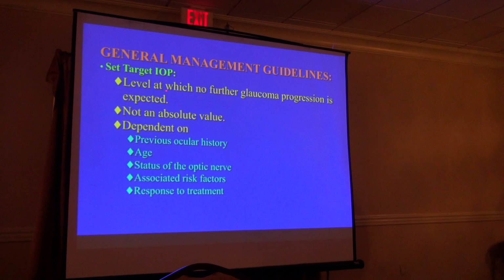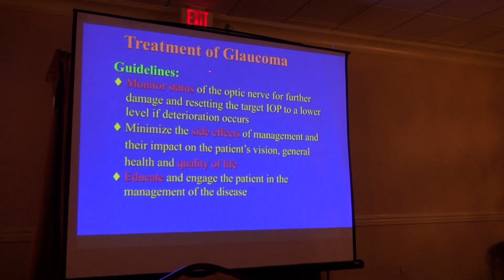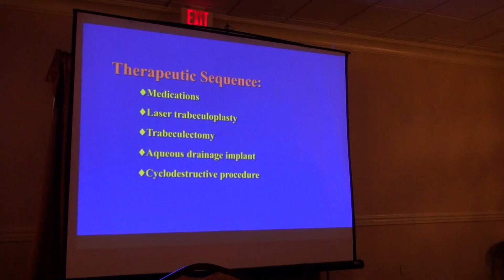The target intraocular pressure, as I've indicated, is the level where there's no more progressive damage. It is not an absolute value, and it depends a lot on these factors. And also, don't forget the patient's tolerance of the medication. Some patients can't tolerate it. Okay, so all these things factor in. So monitor the side effects, compliance. The most important thing for adults is it's a pain to use 2 drops a day for the rest of your life, and sometimes they forget, sometimes they want to forget. So compliance is one of the biggest issues for failure of treating glaucoma. Minimize the side effects and quality of life, and obviously educate and engage the patient.